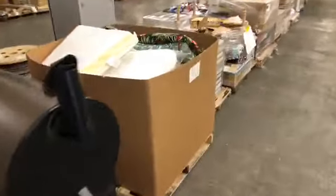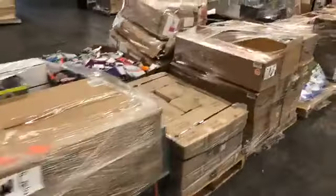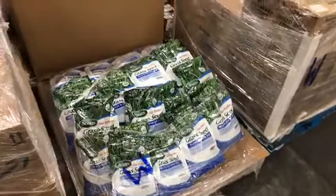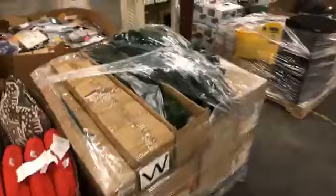Lots of pallets. I'm not even halfway through. More tile. Home improvement stuff. I don't know what this is. This is like some sort of Christmas wreath, maybe? A garland? Look at some garland, maybe. Look at this. Just in time for keeping that lawn pristine. Get it ready for winter, folks. Some cushions, some more garland.